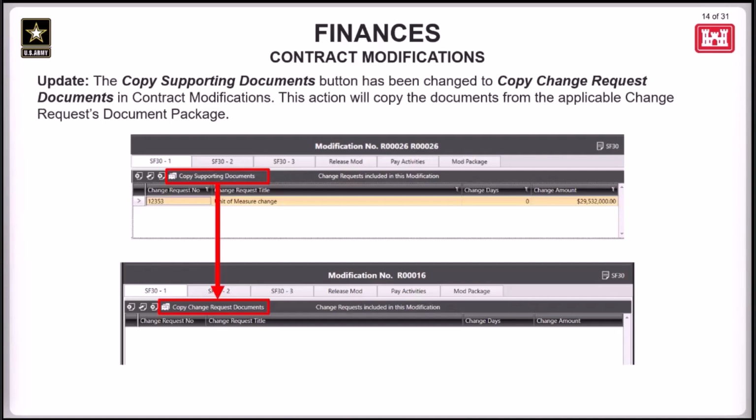Okay, moving on from contract changes, we'll now look at a couple of updates made to contract modifications. Since the supporting documents tab in change requests has been updated to be the change request package tab instead, this button in the SF30-1 tab on the modification edit view has been updated to reflect that as well. So instead of saying copy supporting documents, it will now say copy change request documents.